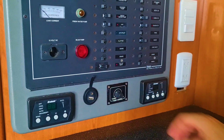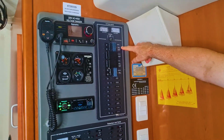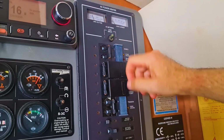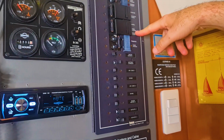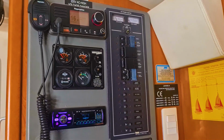This is not currently working with the radio. And then you can pick between shore power and generator power. You cannot push both at the same time. I can't turn this off or else I'll have no light. So if I push this up and then turn on the generator, then I can get generator power. Or shore power 2, but same thing, I don't need that. That's about it.